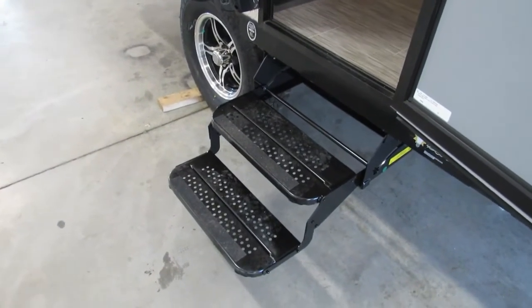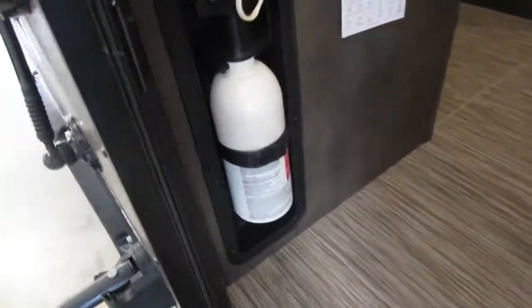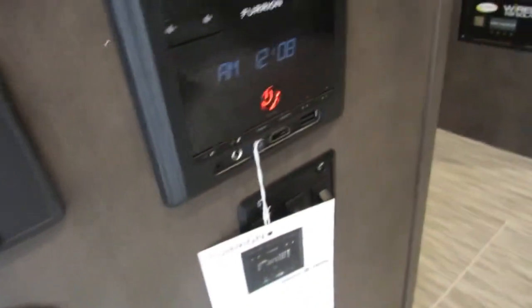Alright, going inside the Flagstaff Pop-Up now. We have a two-step. Walk in, you have your fire extinguisher. It's good for electronics. You have 110 receptacles, 12-volt charge center, your Furion stereo.